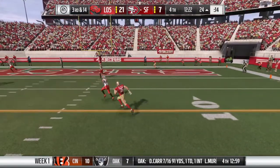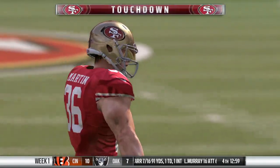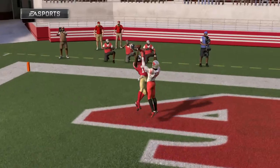And you have to find a way to... Now a battle for the football. It's caught. It's a touchdown. Paul Richardson with an acrobatic catch. And the 49ers have cut it back.